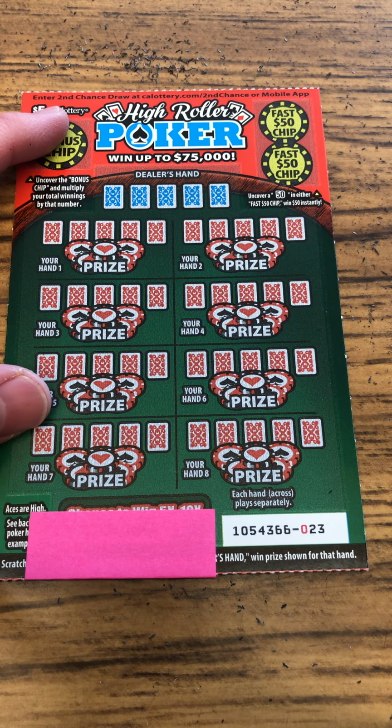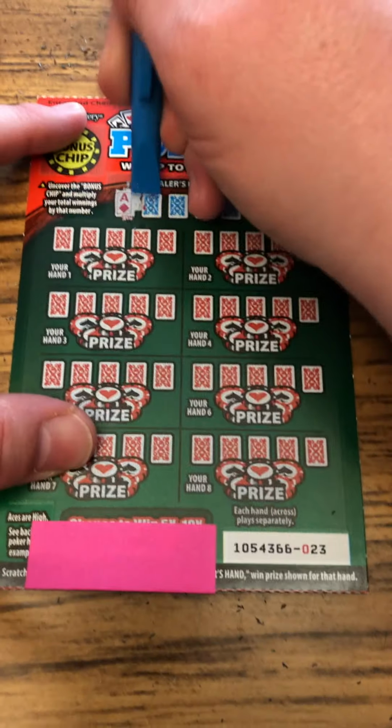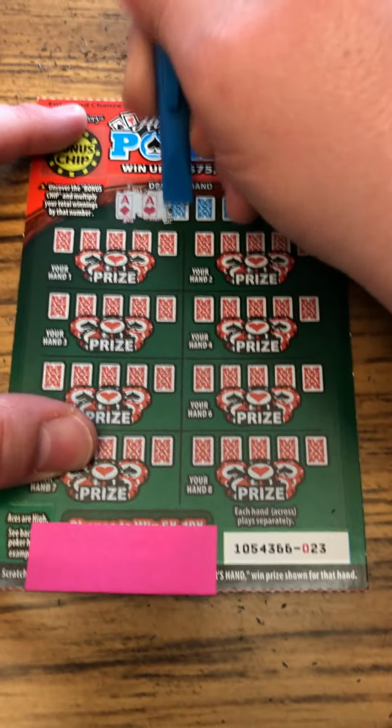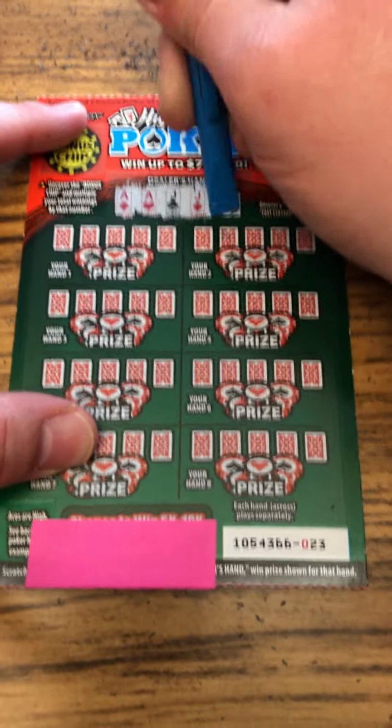Oh, he's trying another tool again. I just want to try it. God, it's like chiseling old paint off. I'm trying.